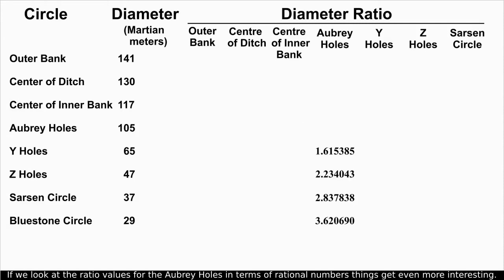If we look at the ratio values for the Aubrey holes in terms of rational numbers, things get even more interesting. The ratio of the diameter of the Aubrey holes to the diameter of the Y holes is very close to the irrational number for the golden mean phi. That for the Z holes is close to the irrational number for the square root of 5. For the Sarsen circle, close to the value for twice the square root of 2. And for the bluestone circle, close to the value for the product of the golden mean and the square root of 5.